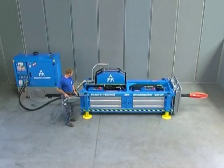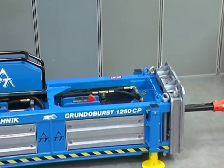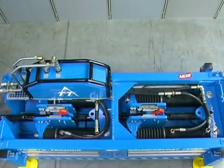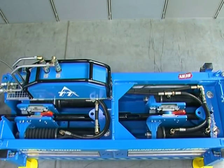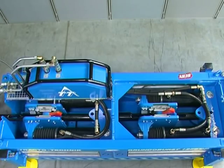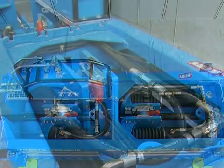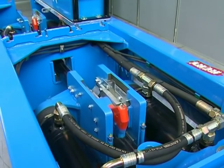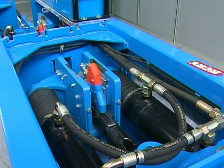Anyone who's ever worked with the quick-lock pipe bursting rods from TRACTO-TECHNIK will never want to use other rod types again. An interesting new feature is the double-action system just coming into operation with the GRUNDOBURST 1250 CP rig. CP stands for continuous pull or push and means continuous pushing or pulling of the rods without interruption. The GRUNDOBURST technique, with its broad range of applications, covers the diameters from ND50 to ND1000 and can be used for bursting and replacing almost any old pipe material.